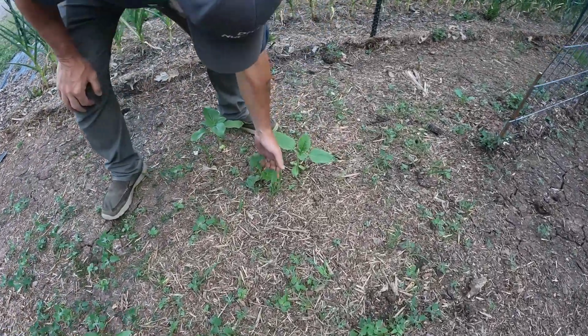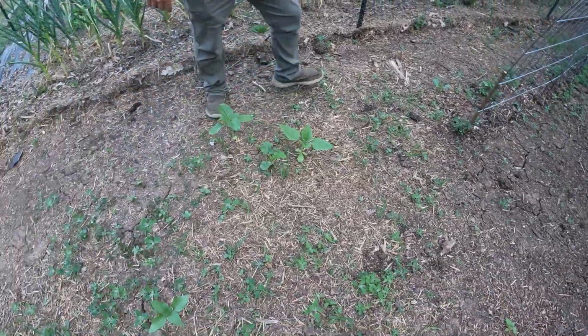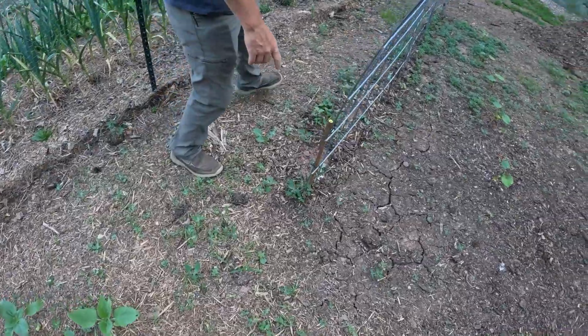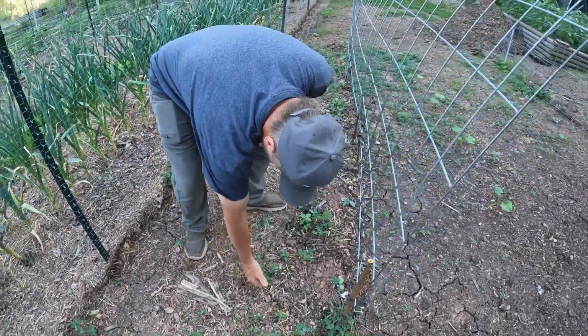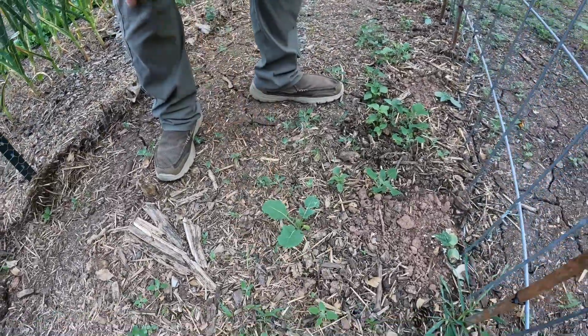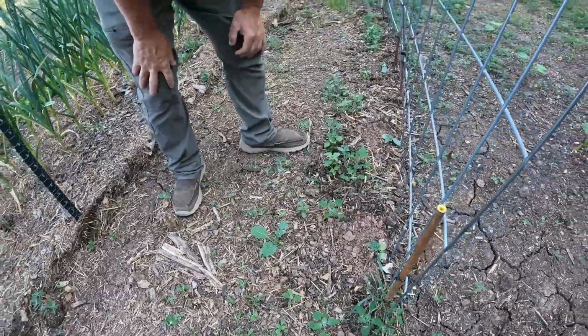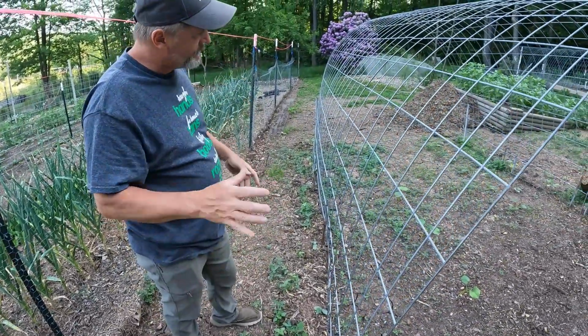We got some kind of squash out in the middle of nowhere. Got some loofah gourds. That there looks like a kale to me. I would assume it's a kale, but I ain't positive on that. It's definitely a brassica of some type. Loofahs and all the other winter squash looks okay.